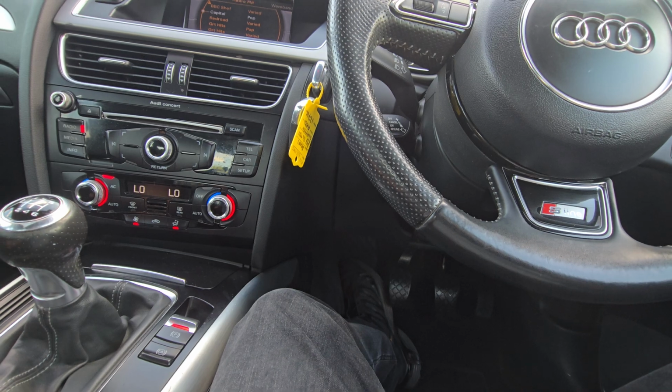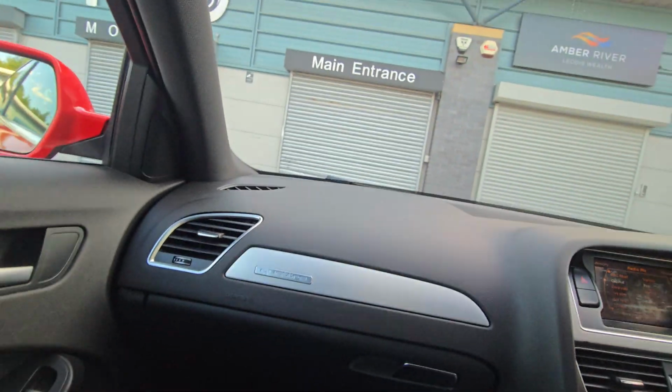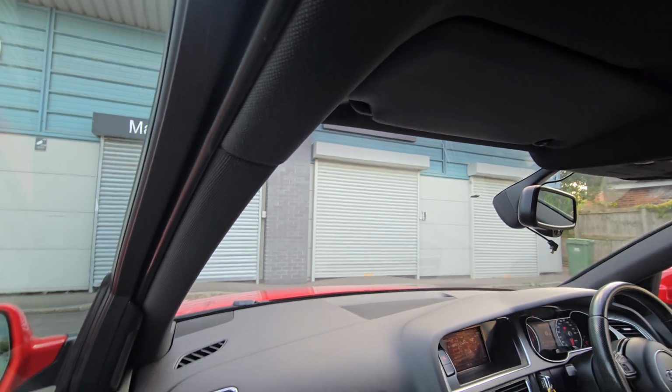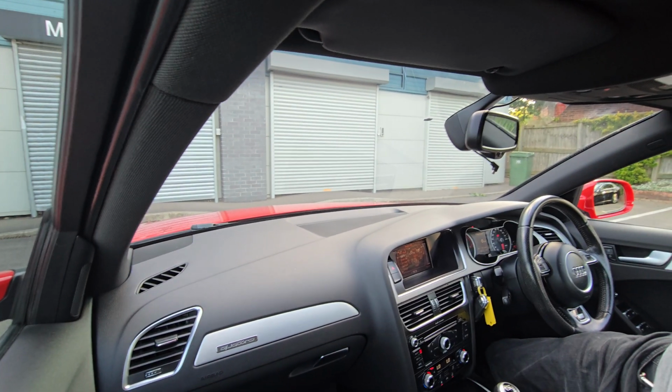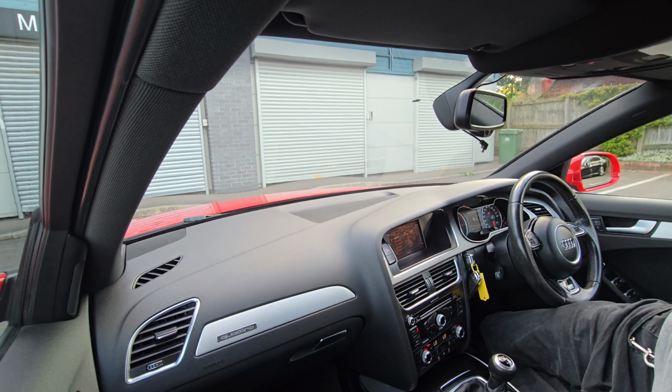Right, so next thing to do is let's go for a test drive. So I'm going to put the camera here, and then we're going for a test drive, and then come back, then we'll take a look under the bonnet as well.